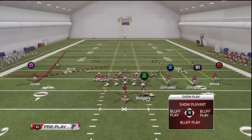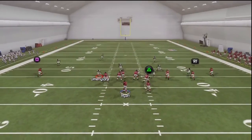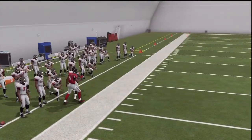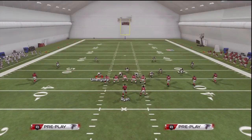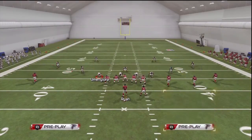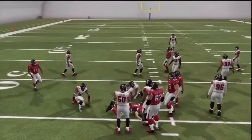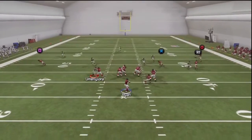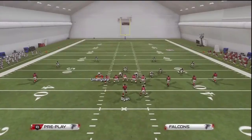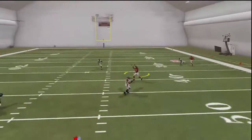Now, here's what gets a garden variety cover three. He's being played with cushion, he reads it, and just breaks his route off. Let's space align it. That time I'd like to see him do the slant, but Julio's not the smartest tool in the shed. You can also hit that. If they cheat, can hit that.